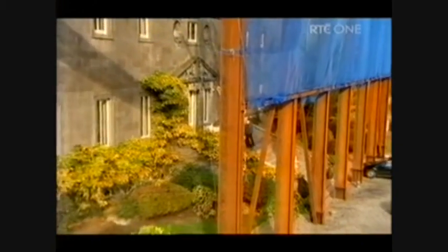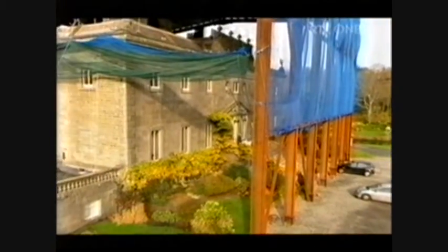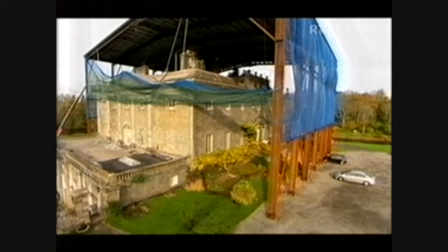Although the family no longer live in the house, they're determined to maintain it, make it a viable business, and keep it open to the public. We're doing the main roof of the house at the moment, which really for 20 years we've been talking about trying to do. And finally, we got a lot of support from the Heritage Council in order to do it. What sort of problems?